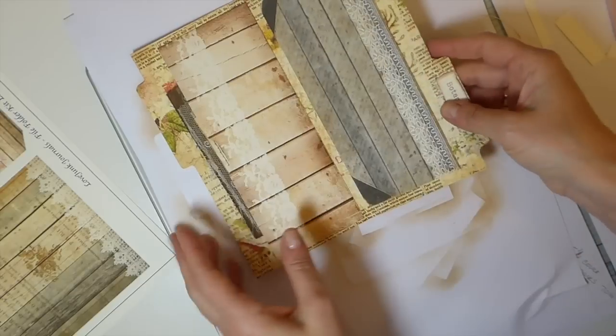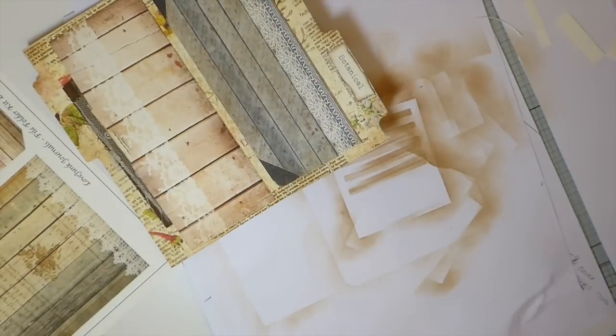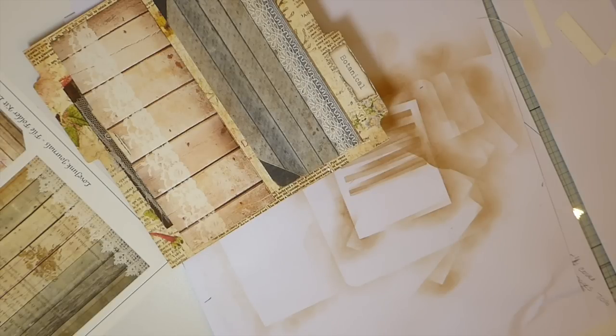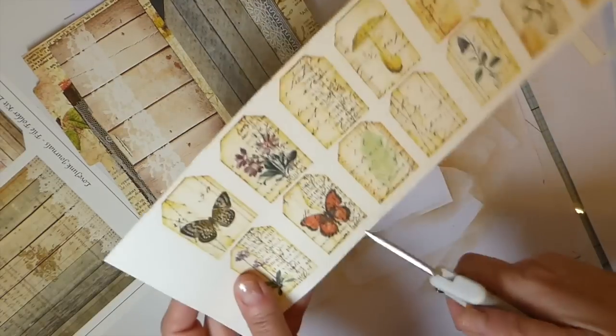Alright, and while these are drying, I'm now just going to come back and start cutting some of these various tags so you guys can see what's going to go in. I love these little tags.